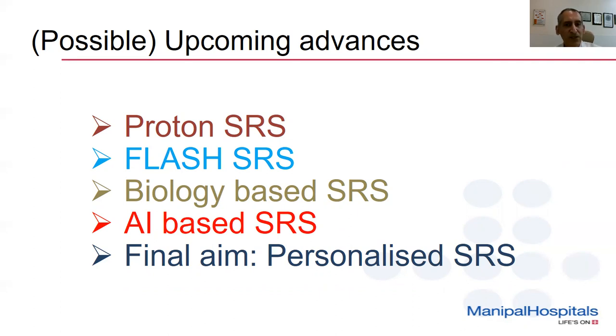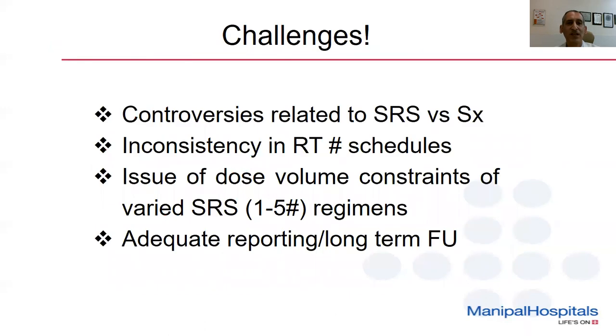The upcoming advances as far as radiosurgery, cranial radiosurgery include proton SRS, FLASH SRS, biology-based SRS, AI-based SRS, but the final aim would be personalized SRS. What are the challenges? The controversies that we face and the challenges related to whether the patient should go for radiosurgery or surgery, they need to be sorted out.